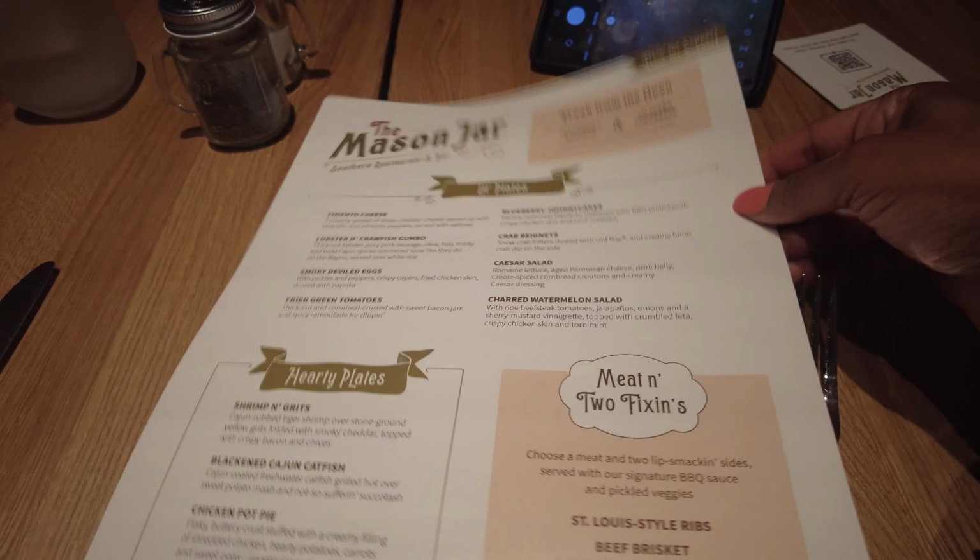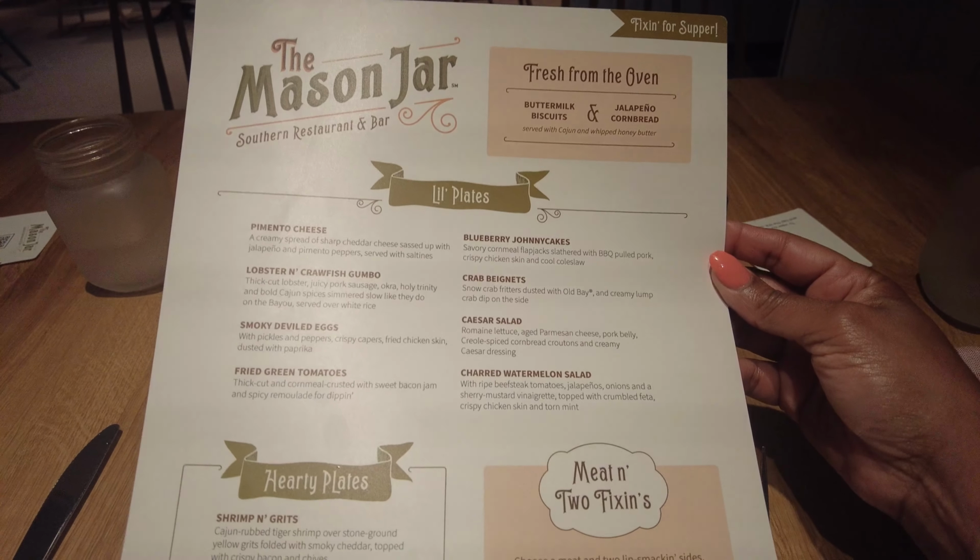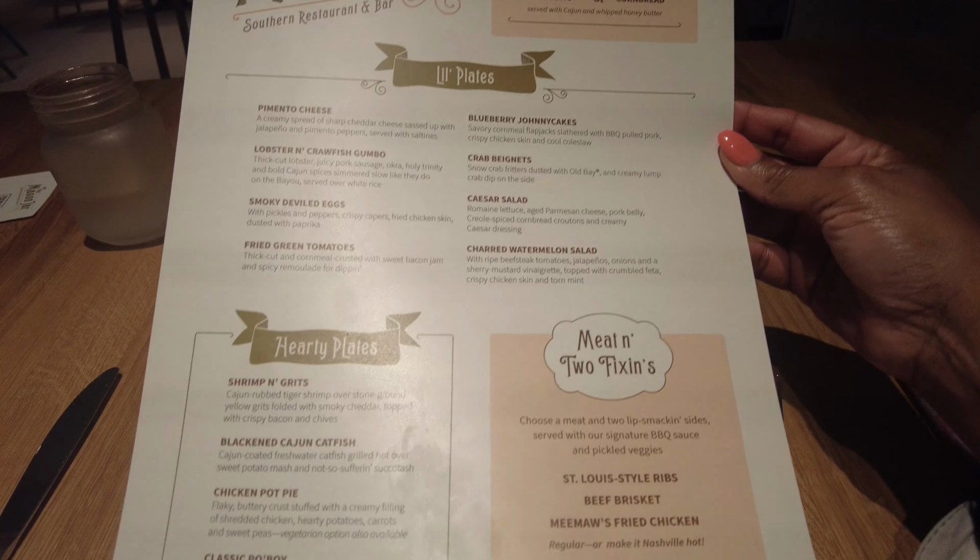So, we are here at the Mason Jar. We're seated, and we are going to try some of this southern food that we've heard so much about, and then we will let you know what it tastes like, right, baby? Yes, we are. Here's the menu.